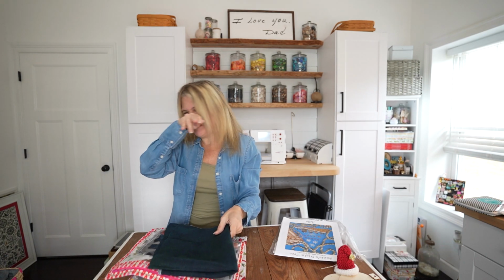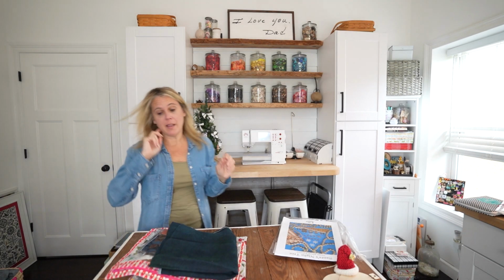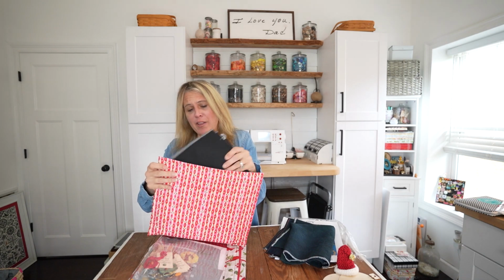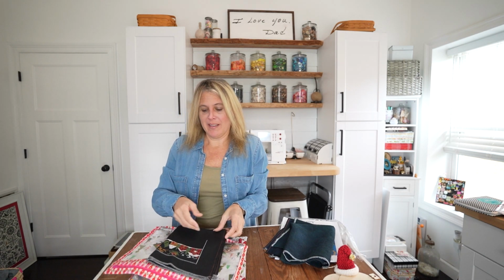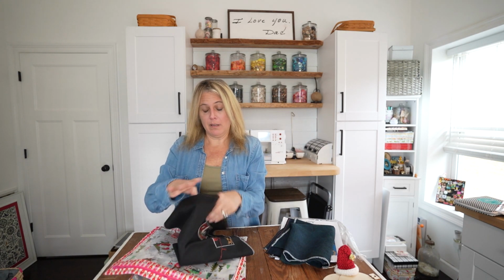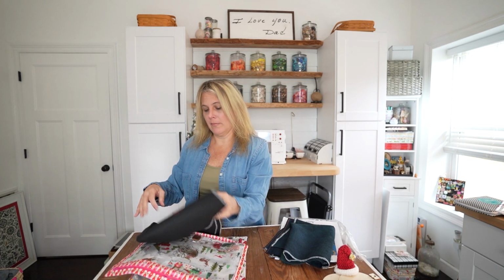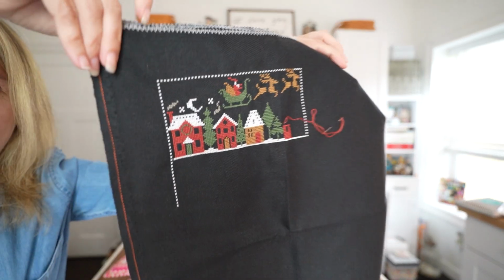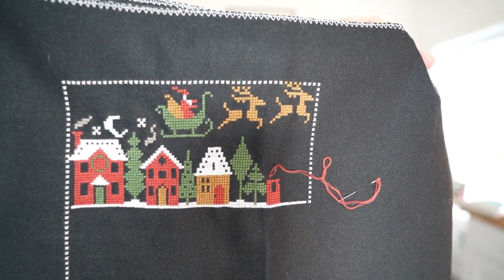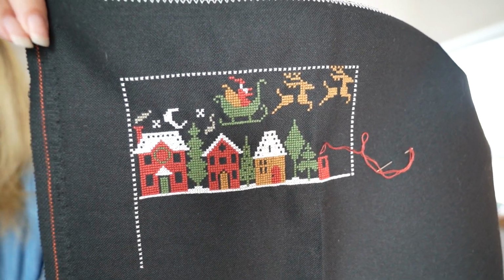So what I did manage to do, I found another piece of black fabric in my stash. This is 32 count black Lugana. I started it and got this far, and I brought this with me to the retreat, and I did not do a thing, didn't touch it. This is how far I've gotten.